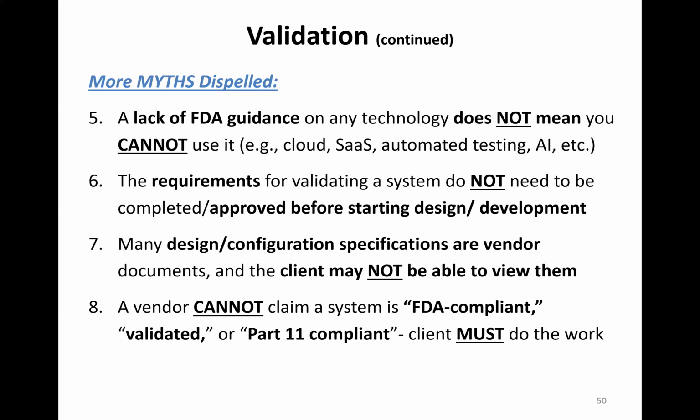But the design configuration specs, if you have application software that you load onto your infrastructure, your hardware, operating system, your application software package, once you validate it, it gives credence to the underlying design. So you may not have the design configuration spec, but if you install it and you test it and it's working properly, the underlying design by default is confirmed. So vendor also, again, cannot claim a system is FDA compliant, validated, Part 11 compliant. The client company itself must do that work.